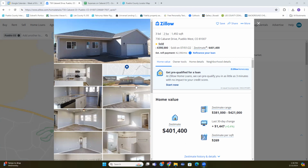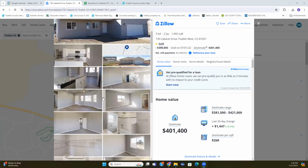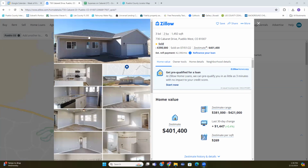So I'm going to start by showing you the plan, the house, the numbers, and the area, and then kind of drive home the points. I like this one because it's a good example of what a spec home can make you. So here's the finished product.